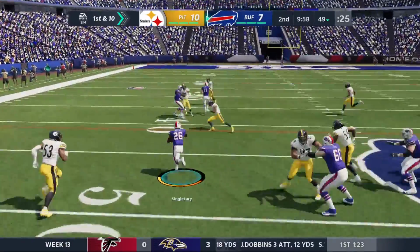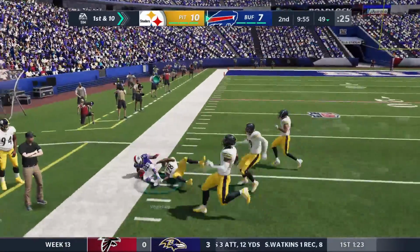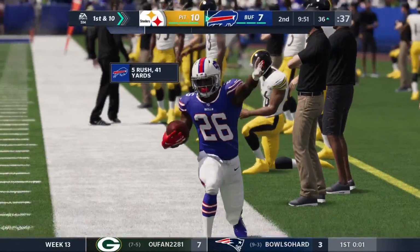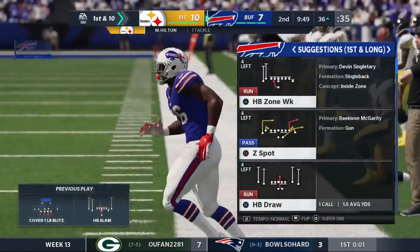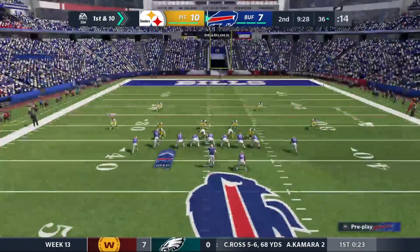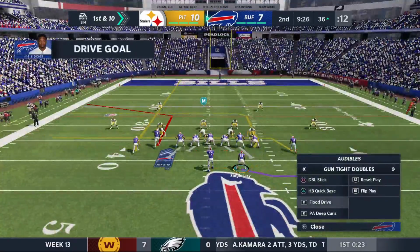They'll run on first down with Singletary. And he is tackled inside the 40, not quite to the 35. That's over 40 yards of movement with those last two plays. He finds his way into the secondary again on this drive. They might want to try getting him down a little closer to the line of scrimmage.